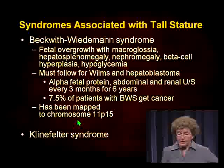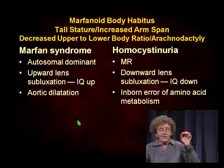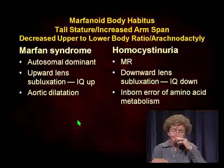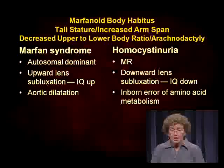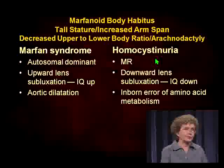We talked about Klinefelter's. This is one where the slide doesn't work right. But basically, if you have a kid with a marfanoid body habitus, right? Abraham Lincoln, tall and lanky, with tall stature, an increased arm span, and big long fingers and toes. That could be either Marfan's or homocystinuria. So, good board question.